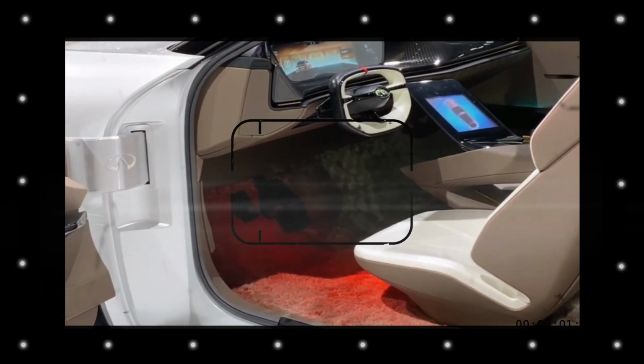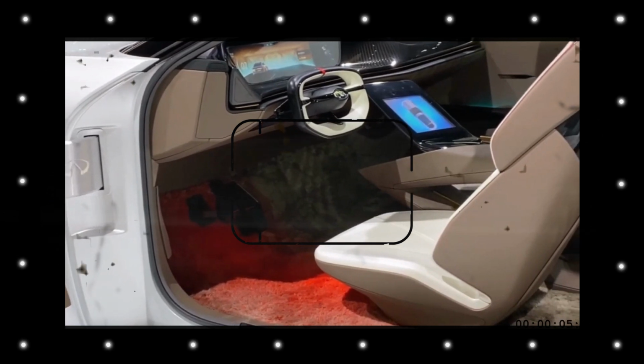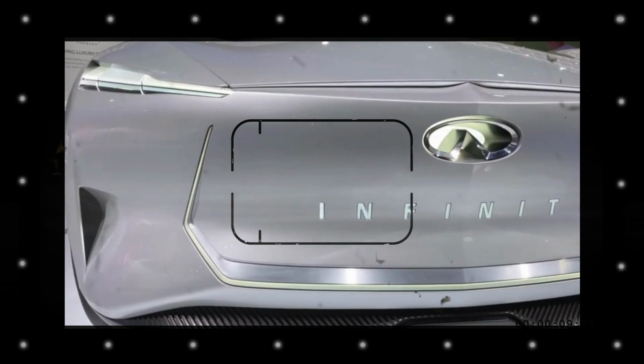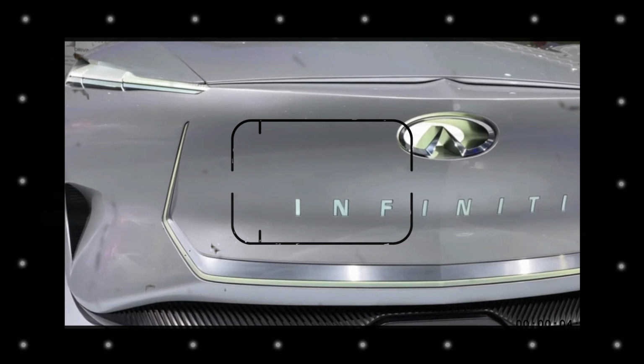vehicle settings. Other standard features include wireless Apple CarPlay, Android Auto, a Wi-Fi hotspot, a 16-speaker Bose audio system, satellite radio, and HD radio, navigation, as well as Bluetooth.